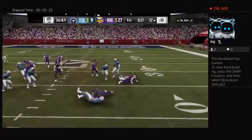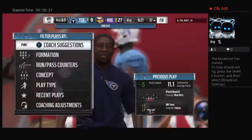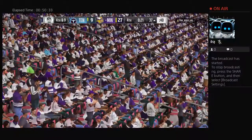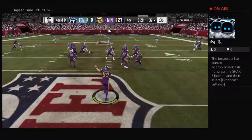On 3rd down, Mixon. And he'll lose yardage on the play back at the 37-yard line. And the Titans going to signal for a timeout defensively, as the clock will stop with 21 seconds to go in the football game. Here now, Johnny Townsend, as he's on to punt for Minnesota.